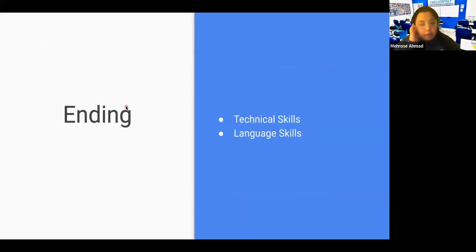Last thing is ending. So for ending, you just want to include technical skills and language skills. I typically see students who have things like hobbies or may have sports. I typically refrain from including those just because I feel like at this stage, it's not necessary per se, or I often feel like it raises more questions. But I do think this is something more specific to the student's individual case.